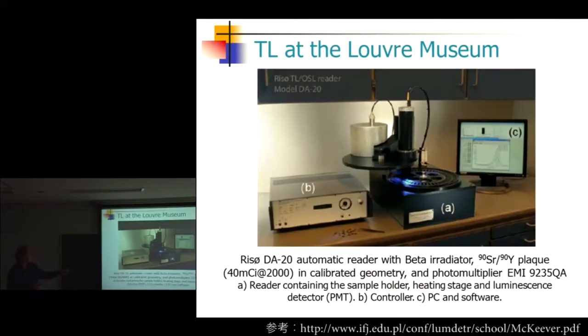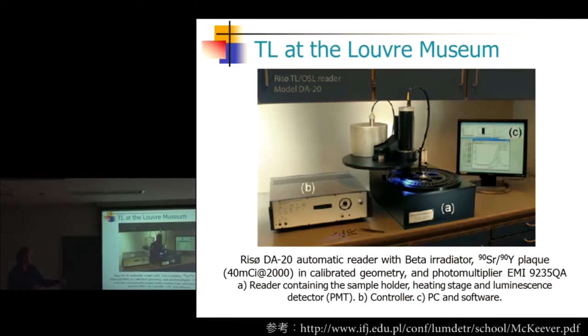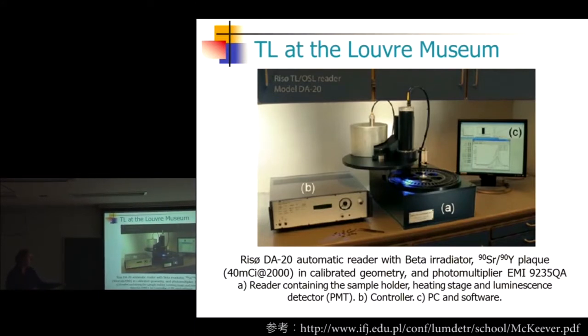So what does that look like? This looks like this, for instance, in the Louvre Museum. This is an OSL thermoluminescence reader, a Risø DA20 automatic, with excitation coming from gamma ray, for instance, or beta irradiation. A photomultiplier, so this is a detector. And you have the sample holder and so on. So you put your sample inside and you can measure directly the light coming out after heating.